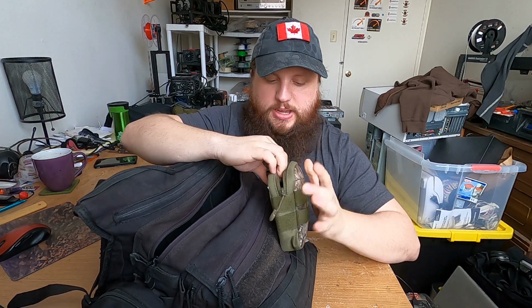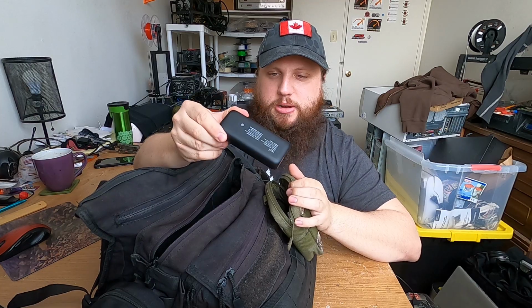Also in here I've got what I dubbed my electronics survival kit, which is basically just stuff to keep my phone charged and stuff for my tablet and stuff like that. So I've got a battery bank. I get about a charge and a half for my phone off of that. Charging cable for my phone.